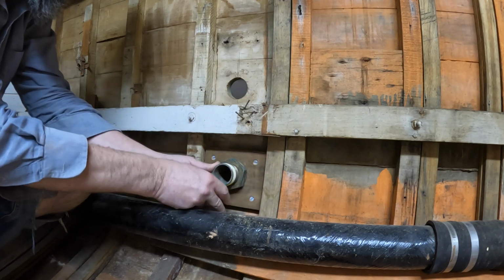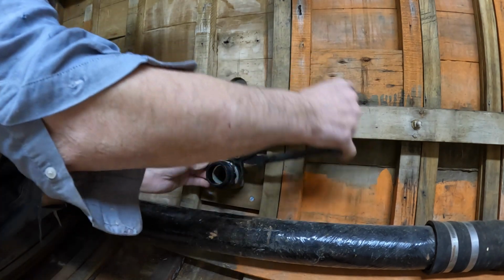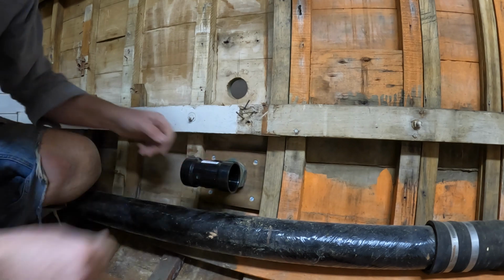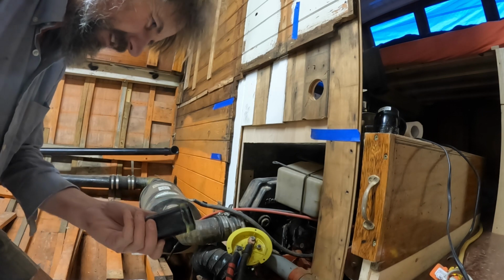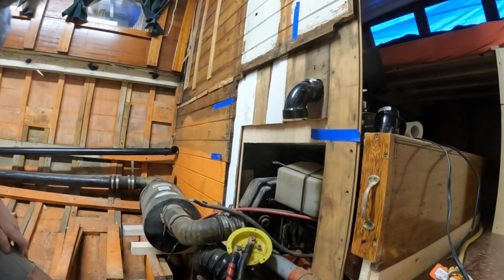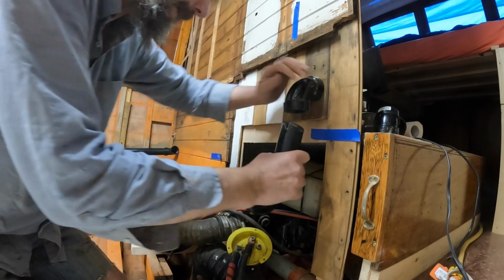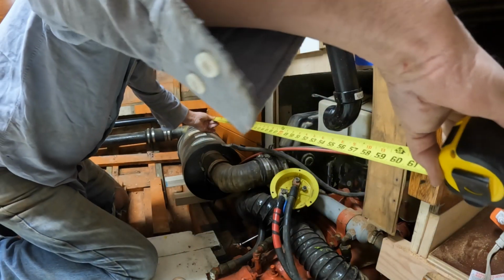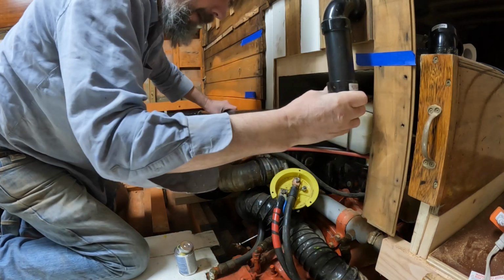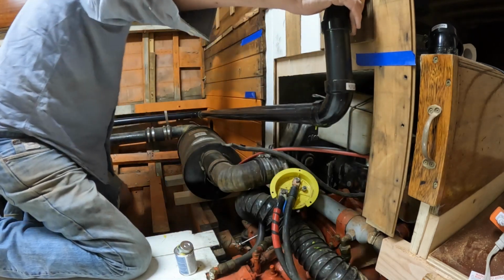Okay, let's take this up. Okay, so I'm going to dry fit this whole setup. So let's go forward at about that angle. Okay, so that goes in there. And there we go. Woohoo!